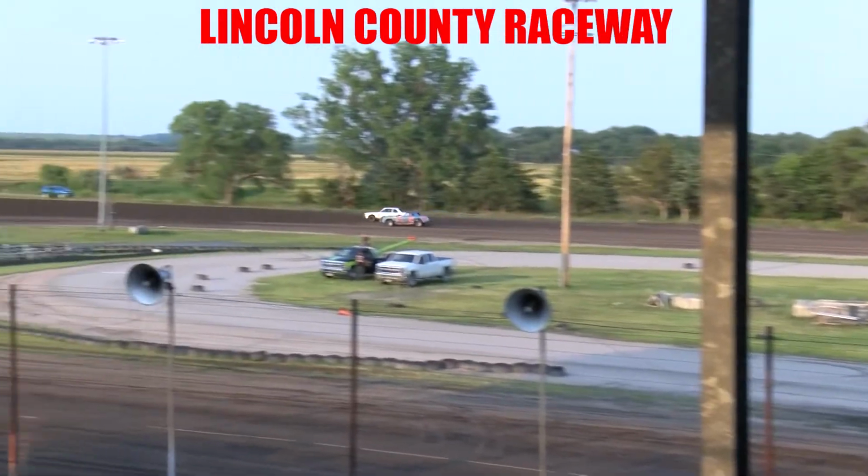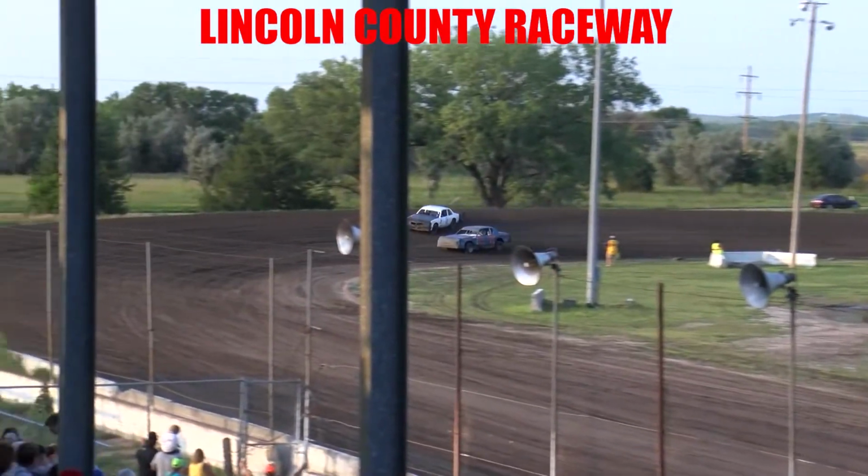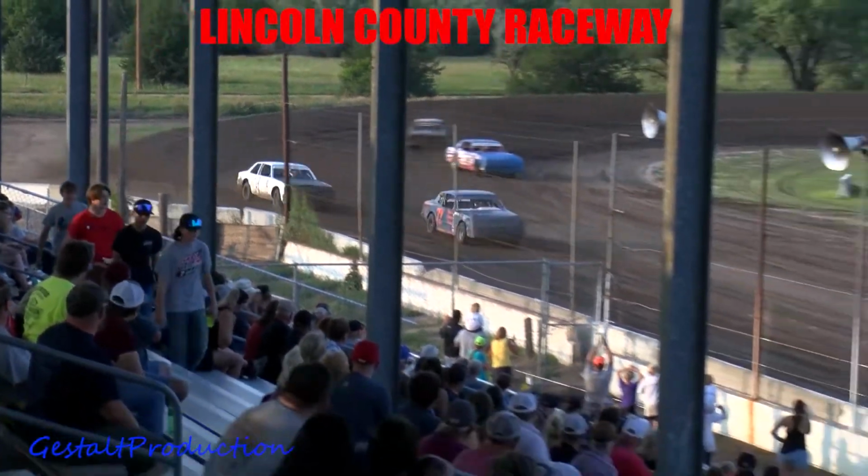Hagan getting into lap traffic there with Thyme. Can he get by him? Looks like he will. Coming out of corner four, winning the Hobby Stock Heat Race will be the 72B of Jacob Hagan.